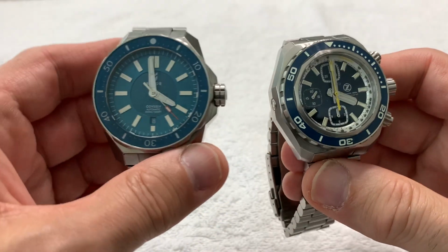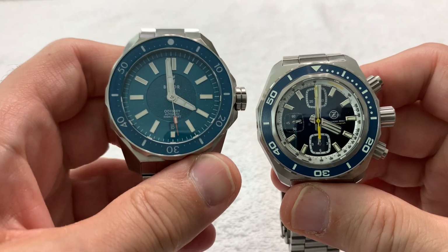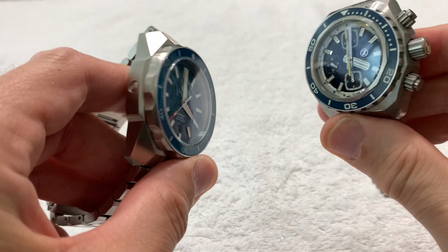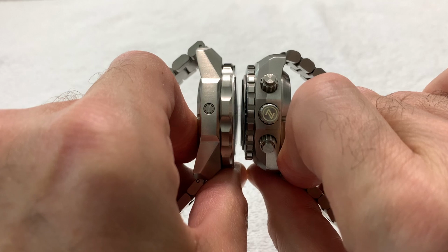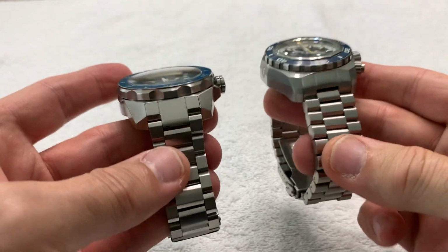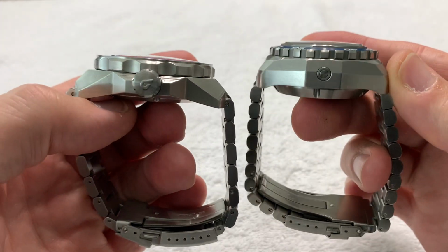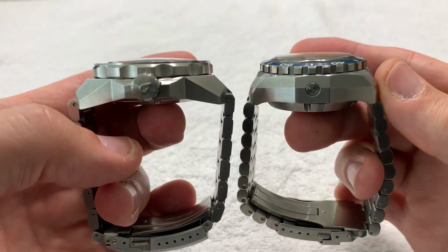Both big watches. The Boldr is 45.5 millimeter diameter, the HH2 Hammerhead 2 Chrono is a 44 millimeter watch, so very close. You can see, though, if you hold them face to face, that the Boldr is definitely a little bigger. Both have 22 millimeter lugs. But across, the Boldr is the bigger watch. It's 52 millimeters lug to lug, versus 48 millimeters lug to lug.